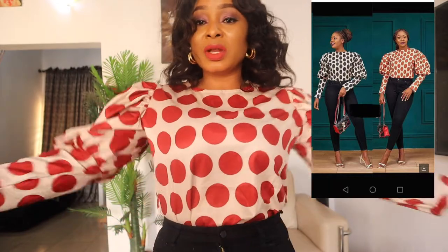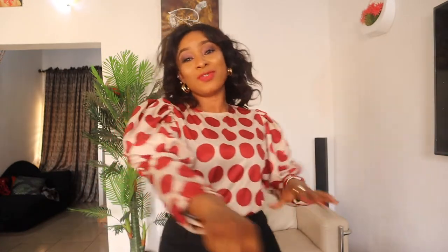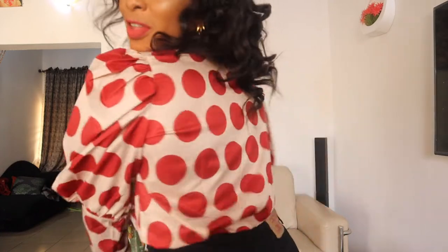This top is available in this color and black and white. Unfortunately, the black and white is sold out, guys. I'm sorry. We're going to restock it very soon because this is a beautiful top. Can you see how lovely it is? Very mature, very lovely. I'm sure you want to have one of these.